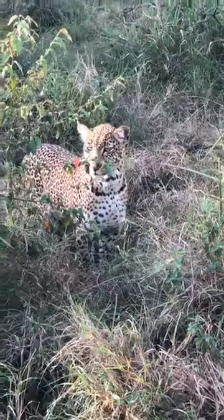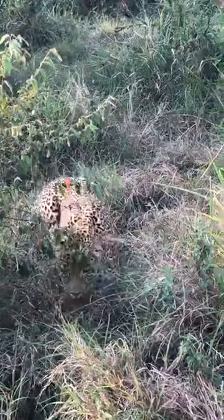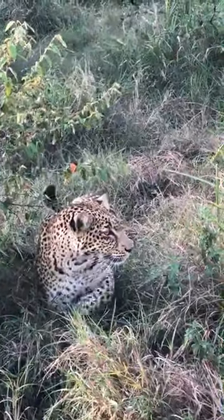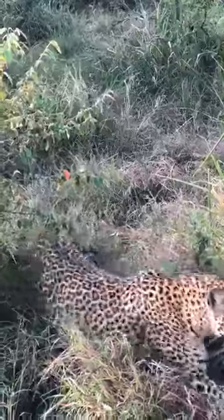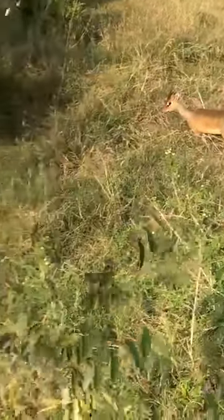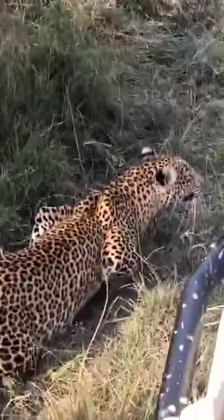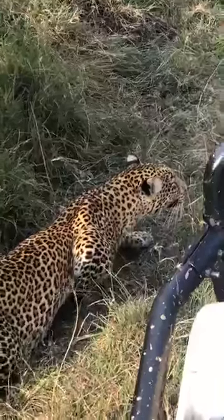Just drive back a little bit, because there was a dik-dik that it was trying to hunt. So let me just back up a few meters. You can see it's right there in front of us, and then there's a dik-dik there. It's trying to hunt a dik-dik. So the dik-dik is right there. The leopard is right in front of our car, and actually it's trying to get it. So this is like a show. Actually, it's like a movie.